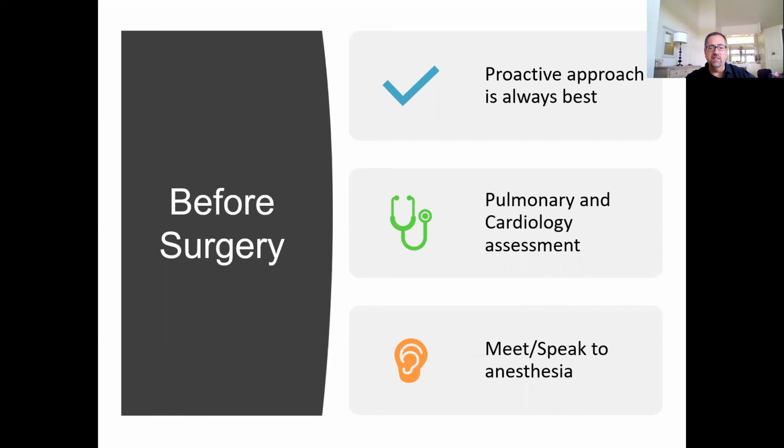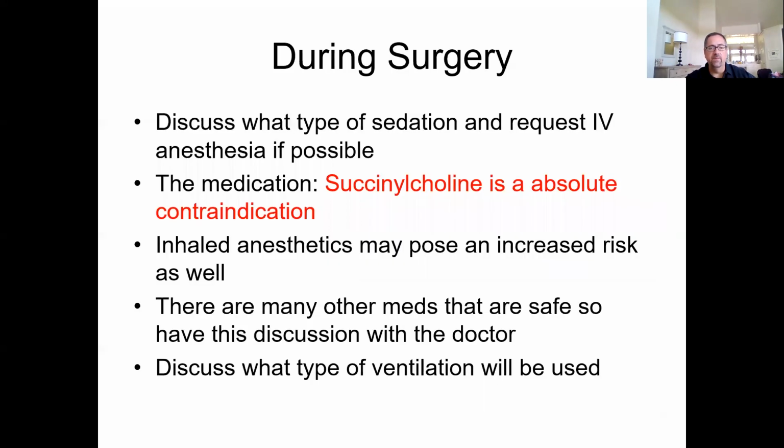Pulmonary and cardiology assessments are essential before surgery. And before you go into the OR, make sure that you're talking to the anesthesiologist. So during surgery, and I don't want to go into too much of this, you should try to request intravenous, so IV, anesthesia if possible, because there are some drugs that may affect patients with neuromuscular disease a little bit worse than others. Succinylcholine is an absolute contraindication.